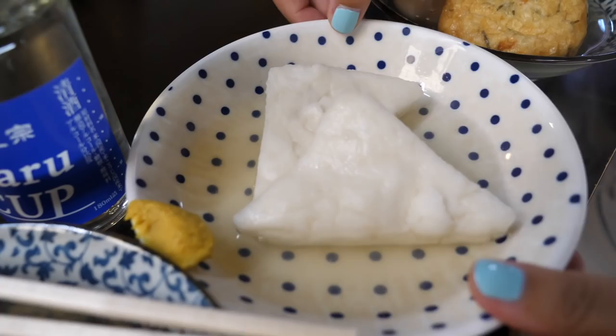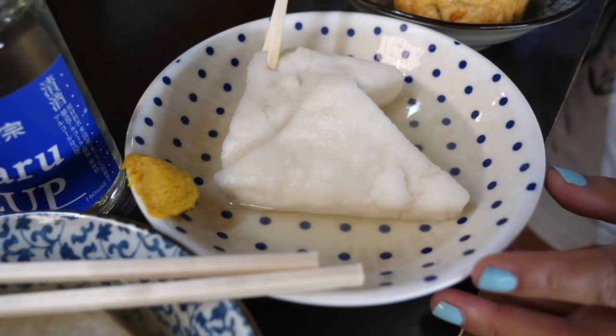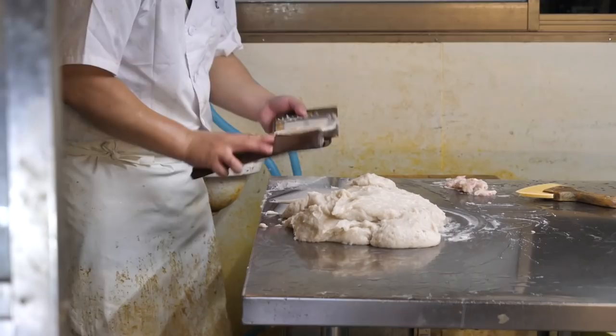We also ordered some konbini, which is this white triangular surimi fish cake, which they make in-house. In fact, they make all the fish cakes in-house. You can see the chef slapping the fish paste into a mold.